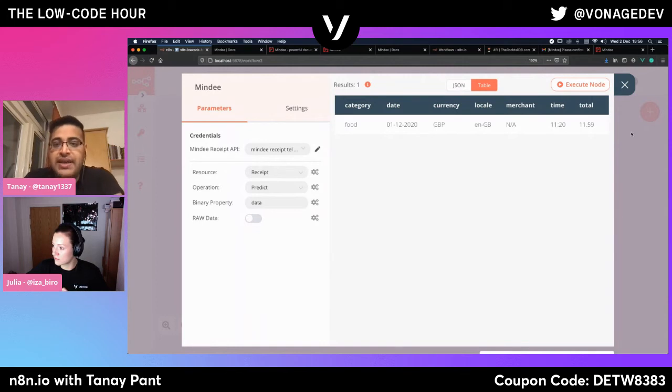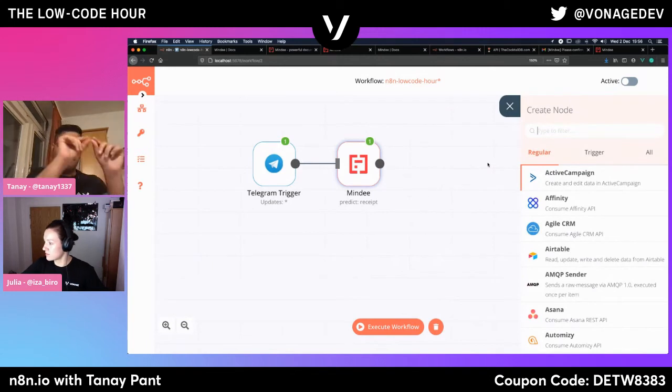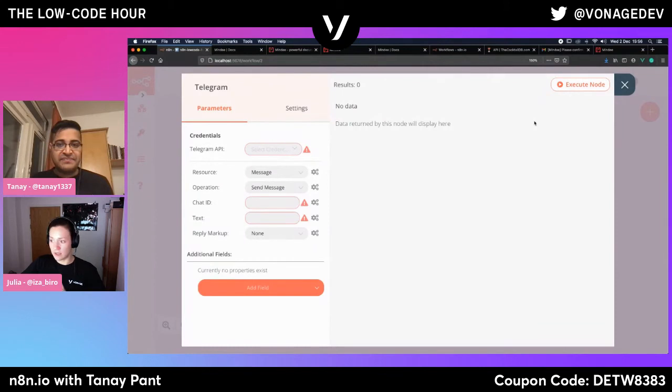What we can do next is maybe save it, or maybe first send a message to Telegram saying, hey, your receipt has been parsed, and here's the data we got out of it. Right, let's do that. I'm guessing I need another Telegram node for that. Yeah, and I see the Mindee node is already selected. If it's not selected, you can always use click and drag. That's also another way to open the create node panel, by clicking and dragging the dot at the end of a node.